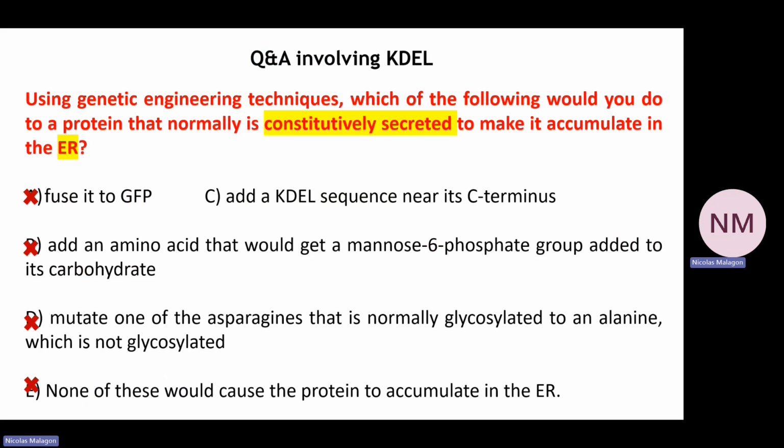And there is the first question. Rico, could you read it for us? Using genetic engineering techniques, which of the following would you do to a protein that is normally constitutively secreted to make it stay in the ER? Okay, so it looks too complicated, but it's not. Here you need to remember, they are using genetics, so they are cutting or pasting something into a protein that is normally constitutively secreted.